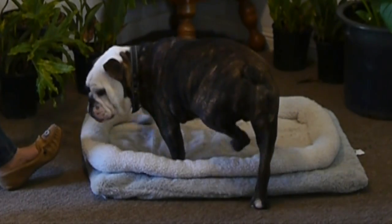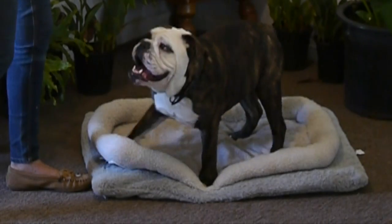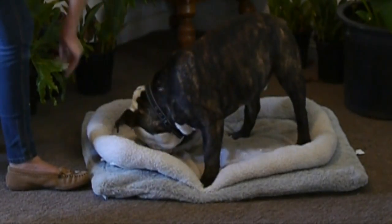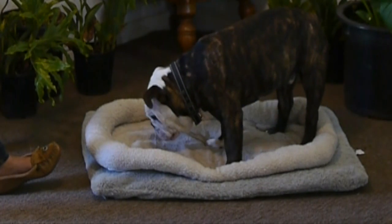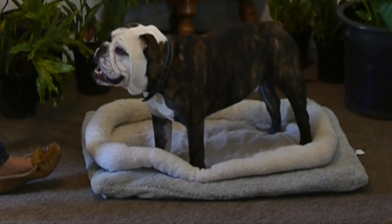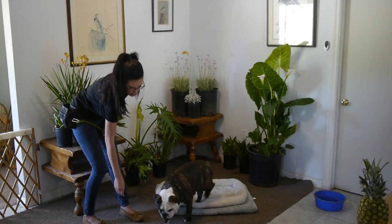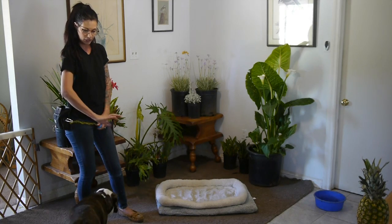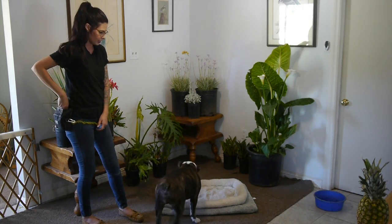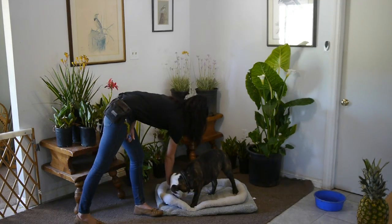Good boy. So he's standing on the mat, so I'm going to mark that behavior and reinforce it. Good job. Good boy. Yeah, you're doing so good. And because we kind of want to start to teach him to go to the bed on cue, if he stays on there for a little while, I'm actually going to have him get off by tossing a piece of kibble. And when he goes back on his own, I'm going to click and give him some more treats.